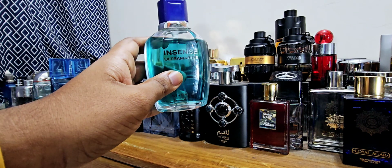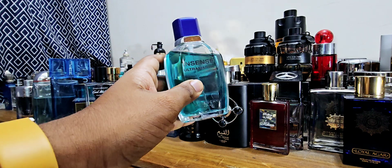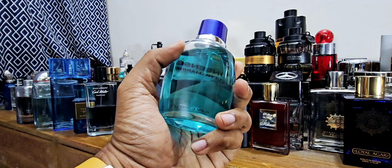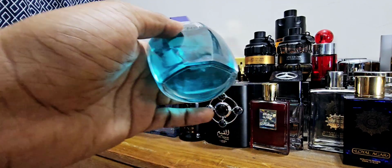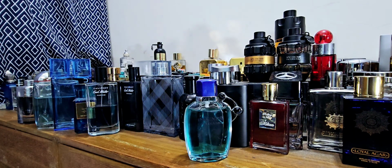Okay, this is Givenchy's Insense Ultramarine, and I think they also have Givenchy's Insense, which maybe I reviewed, I don't remember, but this is a stunning juice color. If you are a fan of blue fragrances, just take a look at that. This is like pure ocean in a bottle. So this perfume is also marine, but it's done differently.